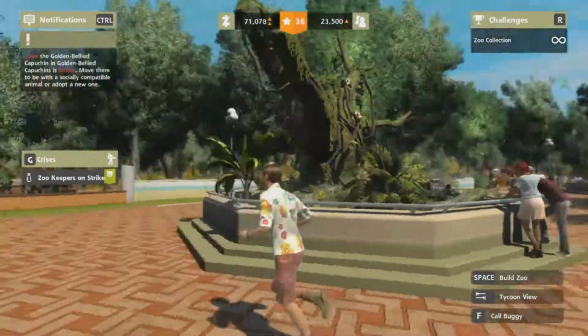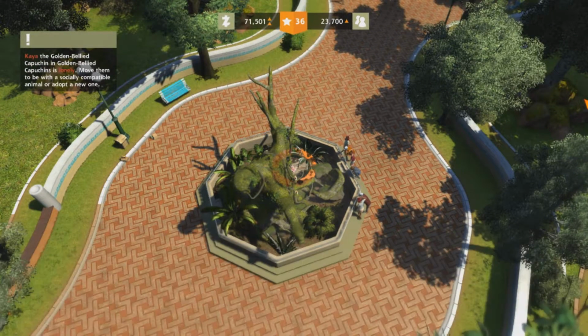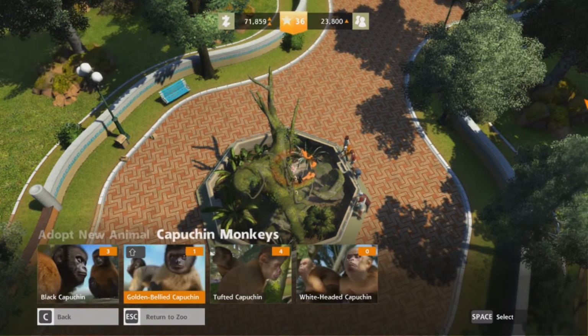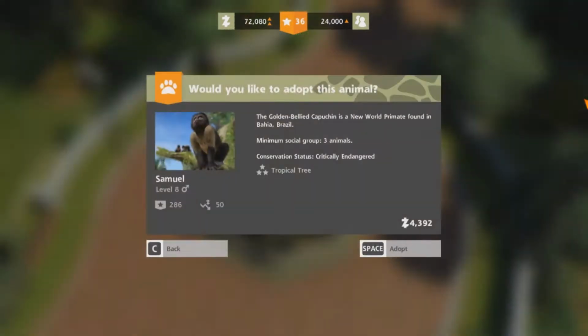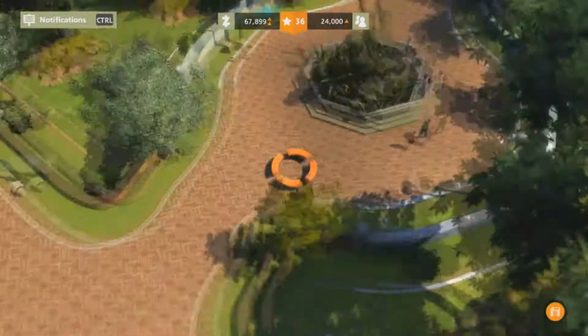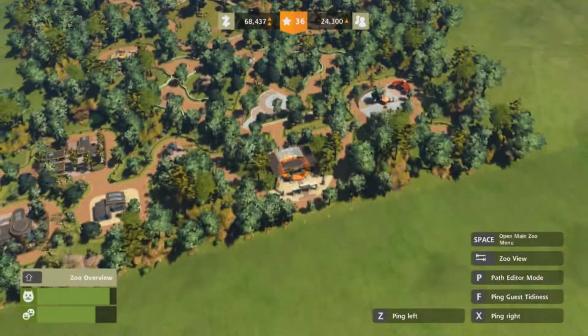And something I completely forgot about in this game, she is unfortunately lonely. She doesn't have any other golden-bellied capuchins with her, so I'm going to see if there's any more available to rescue. Samuel, we can get her a boyfriend. And we'll see if there's any more available to rescue shortly. They are very critically endangered, so it makes sense there wouldn't be very many of them.